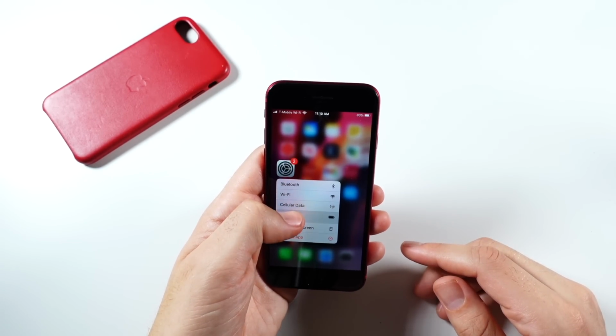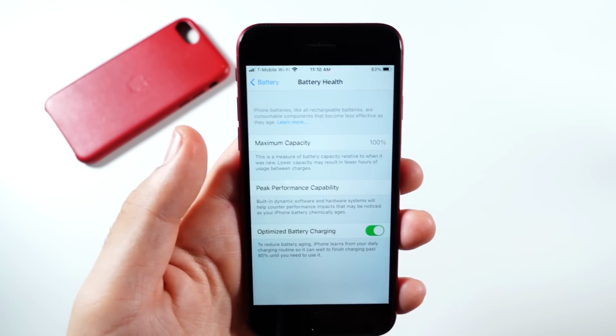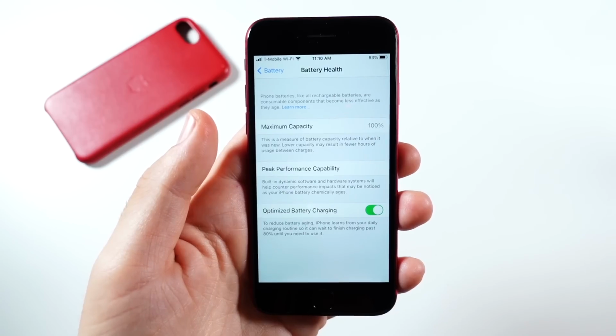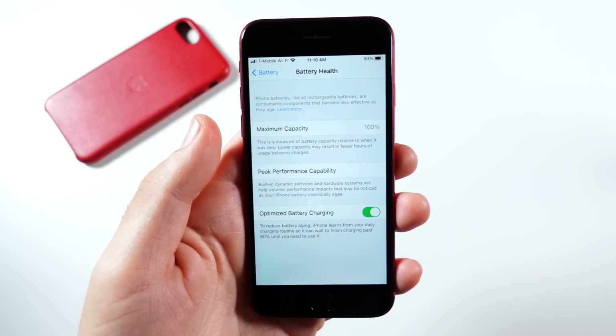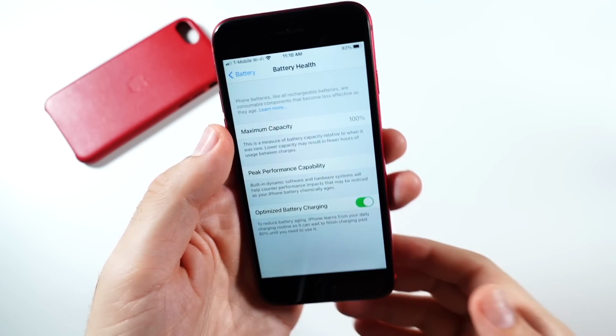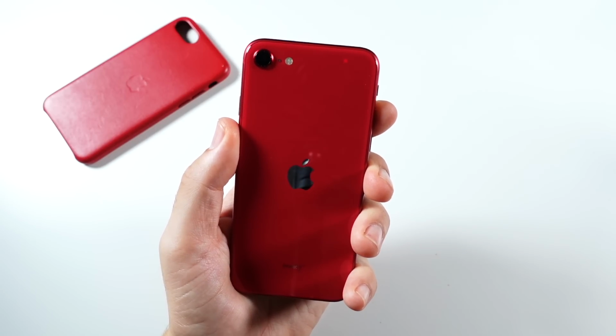Now, I do want to cover battery life because this is an area that is not the best for the iPhone SE 2020. This is really like yesteryear iPhones when the battery life wasn't super impressive, where you would have to have a battery pack on them and stuff like that. The SE is just like those phones. It just doesn't have strong battery life.